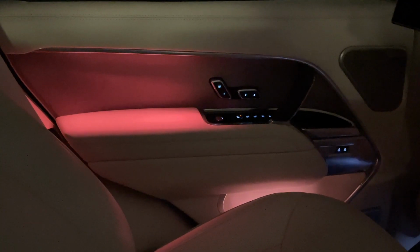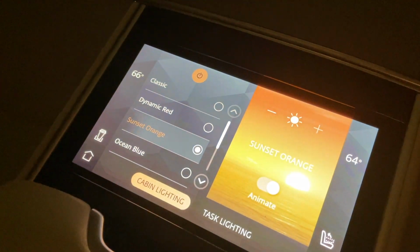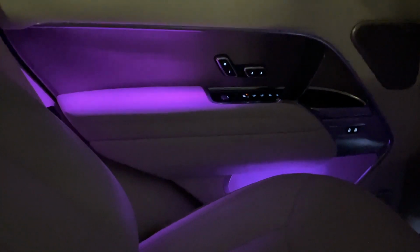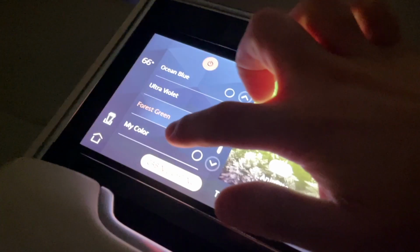At night, you can control the Range Rover's ambient lighting. There are a ton of different settings. Right now, I have it set to sunset orange, but you can also go for dynamic red, which is a really cool color. You have ocean blue, also a really nice color. You have the classic lighting, which is kind of just like a plain color. You have ultraviolet, really cool, forest green, and then you have my color.